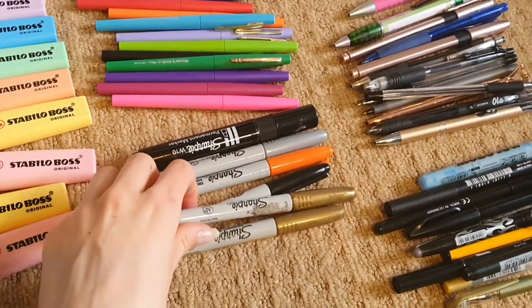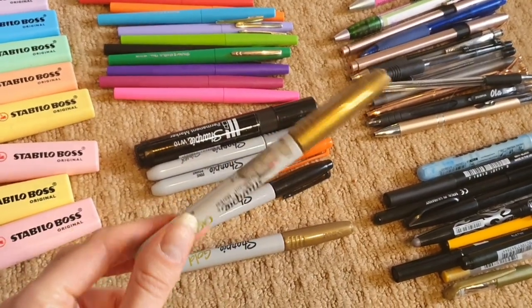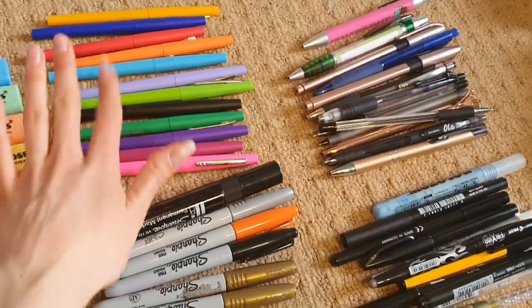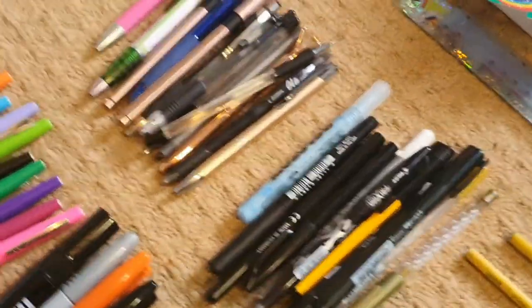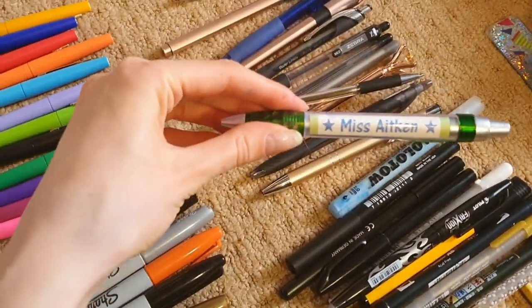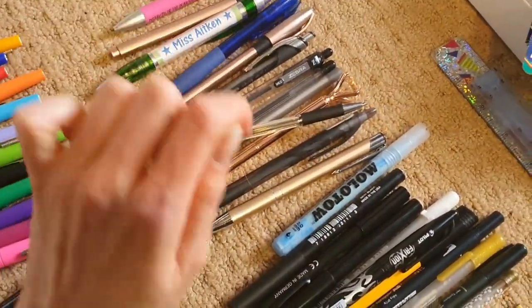Keep my Sharpies, mostly just because they're a bit gross and I don't think you want that. I'm keeping my flare pens. I love writing with these. And then these are just some random pens I've got that I didn't really think you'd be interested in anyway. Look how cute this is, Miss Aiken. I'm gonna take that to my classroom.